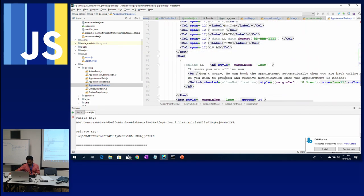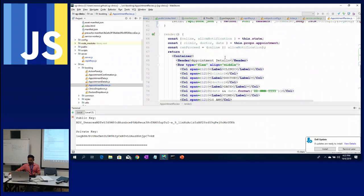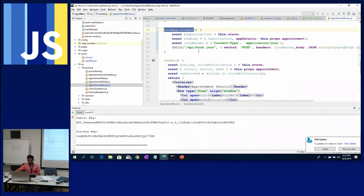And the next thing I need to do is, when the user clicks proceed, so the user is okay to get the notification. So when they proceed on click, this.bookAppointment. Okay, so this is book appointment. So this method calls the API book.json and it passes the subscription object, the object which the user allowed us to send the notification, and the actual appointment details. So along with the actual appointment details, I'm also sending the subscription object to the server.